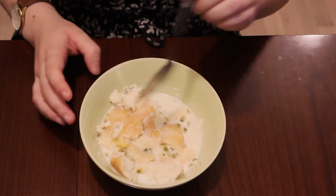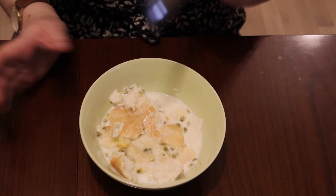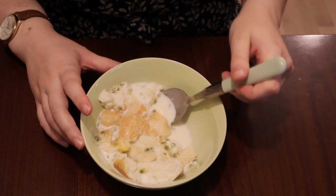I was right, the sugar really helped that. It's gone a bit cold by the time I've messed around with my cameras, but there's a little heat left.